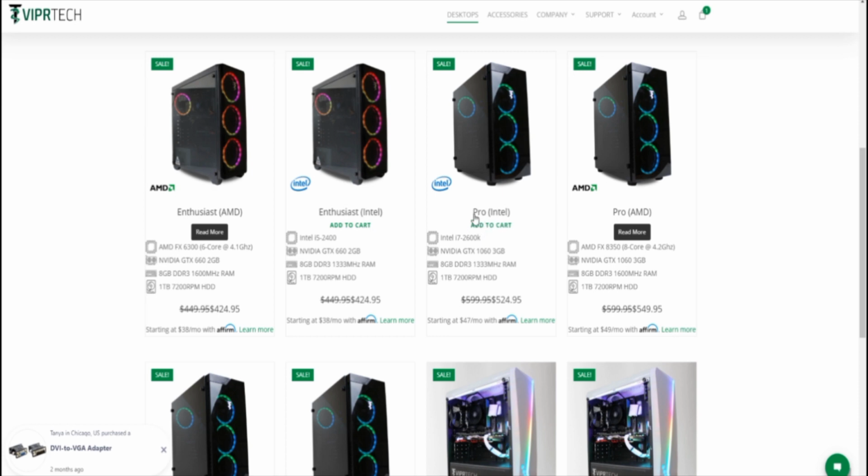modern titles. So for the Pro Intel, for $530, you're getting an i7-2600K along with an NVIDIA GTX 1060 3GB card. So this is pretty standard that we've seen in this kind of price range, is some sort of Intel i-series processor with always an NVIDIA GTX 1060 3GB card. So the graphics card, you've got an NVIDIA GTX 1060. It's going to be able to play all your games that you want to play, and the CPU really should not bottleneck it.